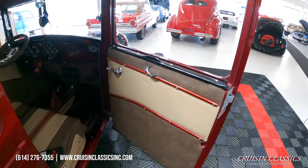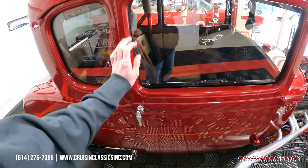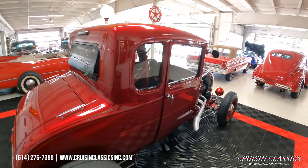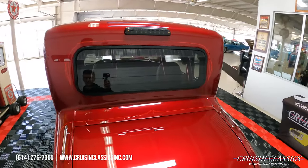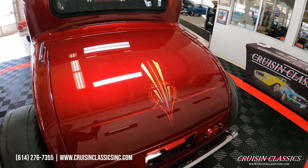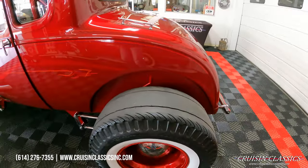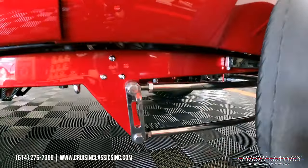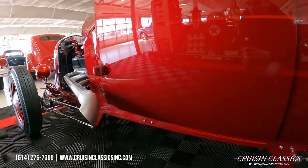And again, on the door cards there, it does have mirrors on both sides, you can see up there. It does have a third brake light. Little pop-out rear window as well. Really cool, again, hand-brushed pinstriping on this car. Got the old-school Firestone white walls on the back there. Traction bars. Again, you guys will see photos underneath this car at the end of the video.